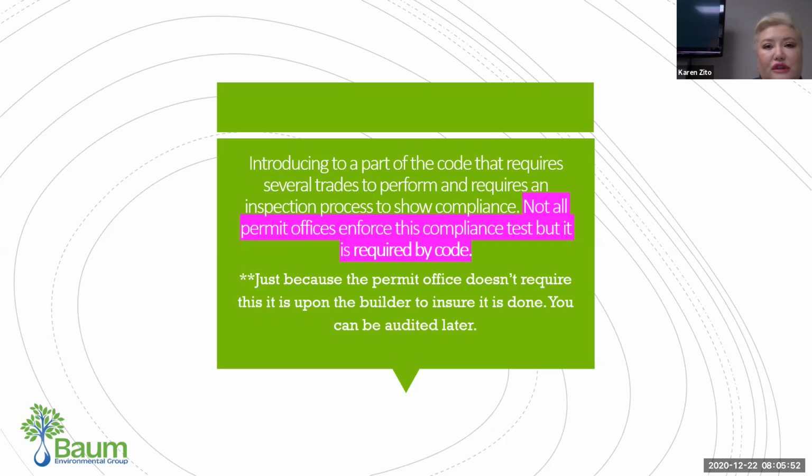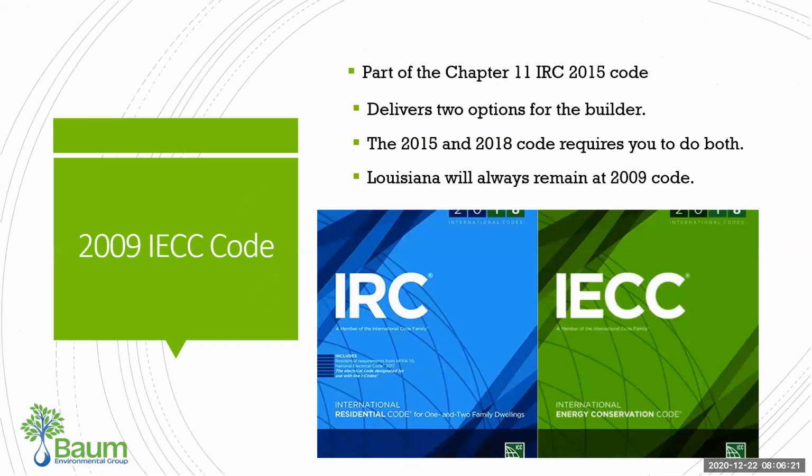Now in Baton Rouge, they do require it. In Gonzales, they require it, but I can tell you in some other parishes, the CBO or the permit office doesn't even request it or require it. Possibly your permit office could start requiring this, and then you should know about the compliance with it. Some builders don't even know about it. So even though your permit office is not requiring it, you still are required to do this.